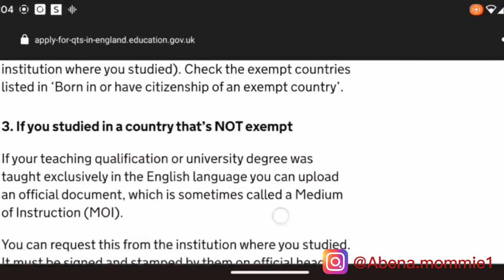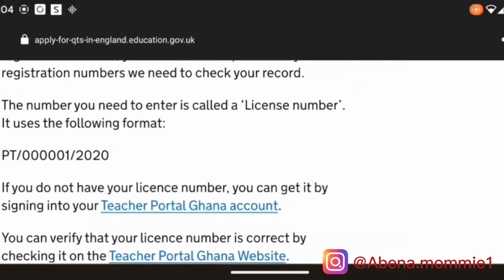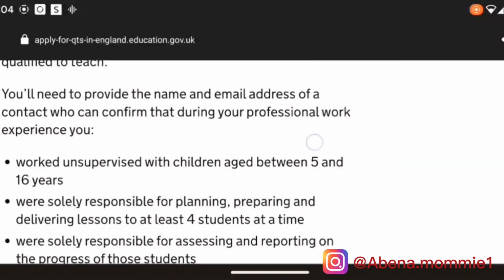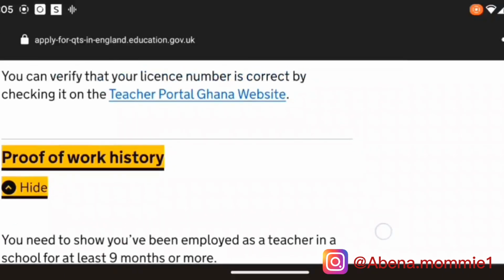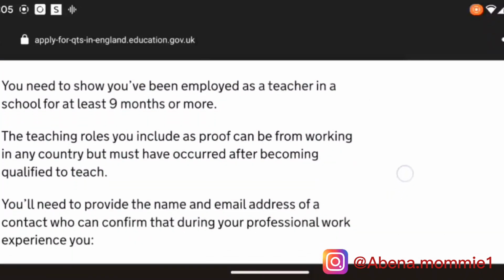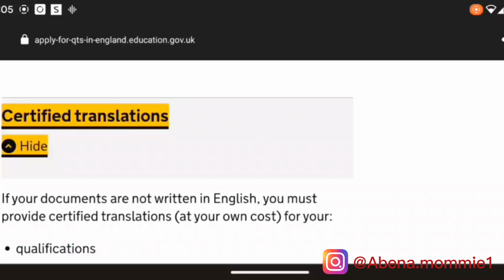So your IELTS is needed here. You need proof that you are recognized as a teacher in your home country. Then you have proof of work history. Here you will need references from your previous employer and your current employer. The person referencing for you should be a step ahead of you. It shouldn't be your colleague. You can use maybe the headmaster or the assistant headmaster, or if you haven't worked at any other place apart from the school where you were teaching, then you need 2 references from that same school. The final thing is certified translations.